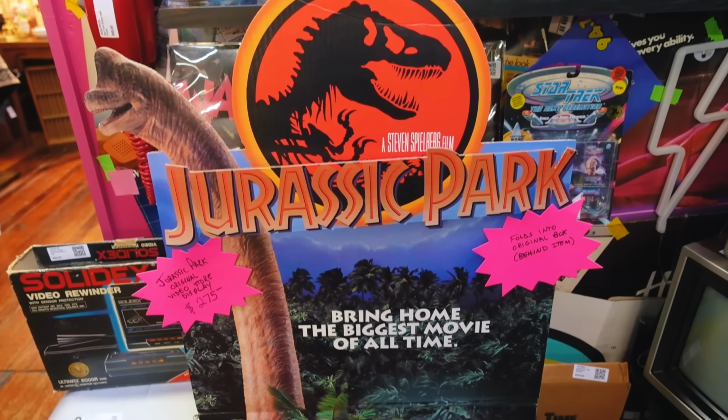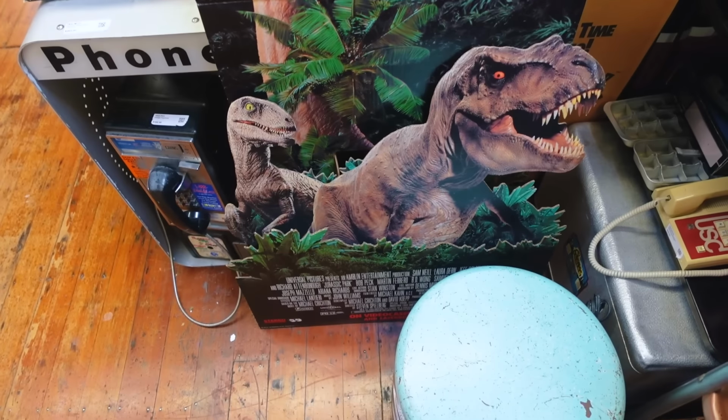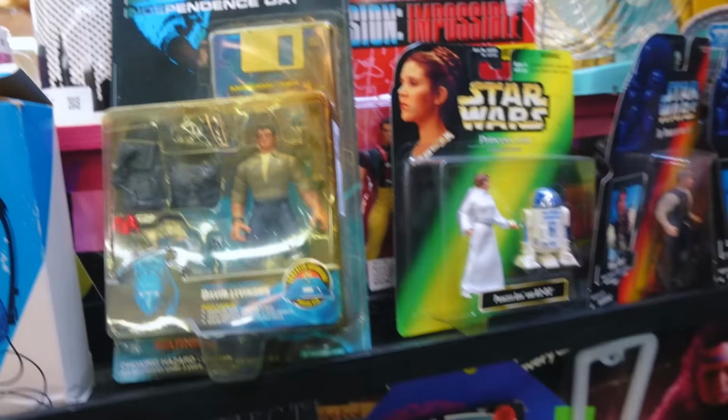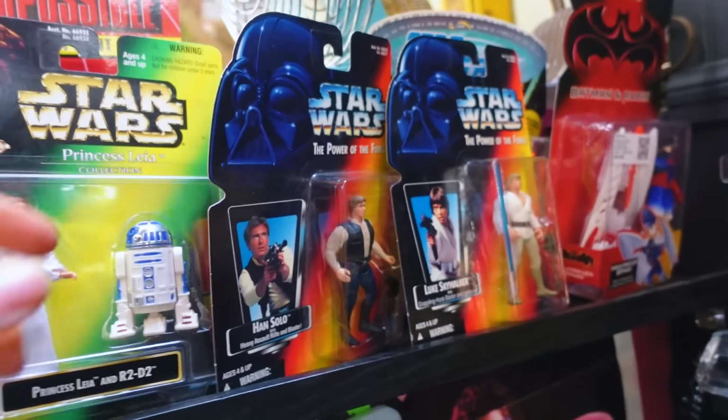We were just talking about Natalie's a huge Jurassic Park fan. This is the original display of Jeff Goldblum, Independence Day. Wow, these are like the original.